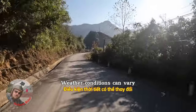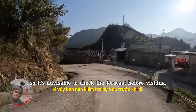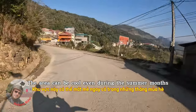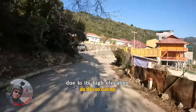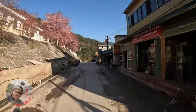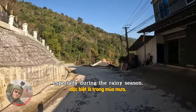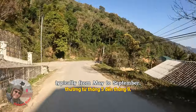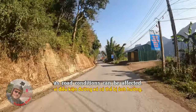Weather conditions can vary, so it's advisable to check the forecast before visiting. The area can be cool even during the summer months due to its high elevation, so it's wise to bring layers of clothing. Check the weather forecast before traveling, especially during the rainy season, typically from May to September, as road conditions can be affected.